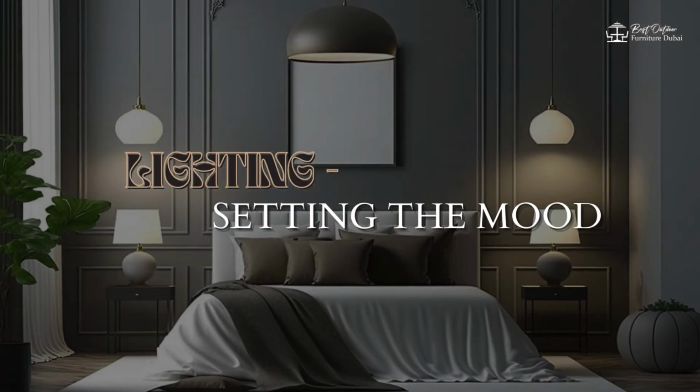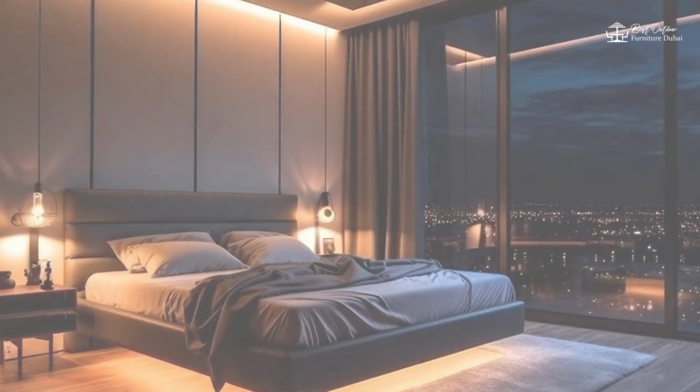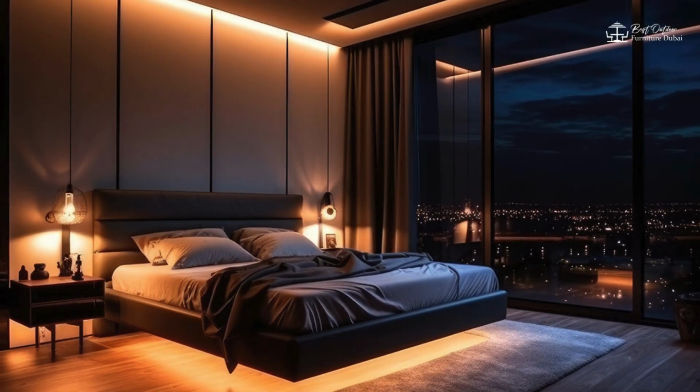3. Lighting, setting the mood. Lighting sets the mood in your bedroom. The right lighting can make your space feel warm and inviting.